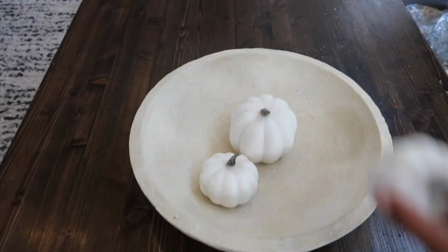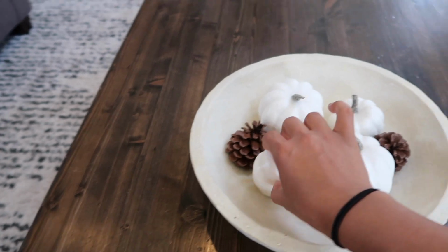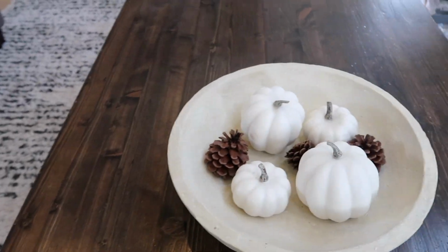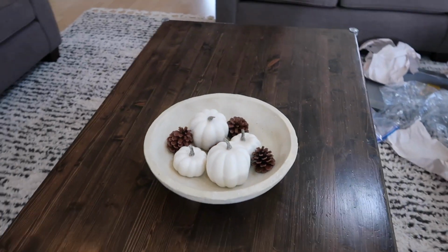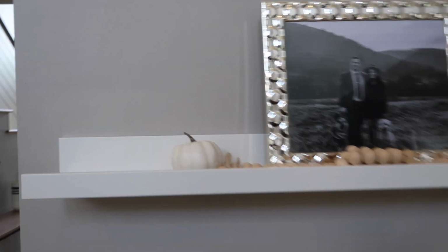Here I'm just adding the bowl that I got from Studio McGee, and some of the leftover white pumpkins with some of the pine cones. So my plan for Christmas time is to fill this with some greenery, pine, and then just add larger pine cones or ornaments. Let me know, do you think we should do ornaments or pine cones?